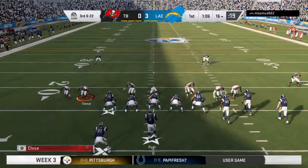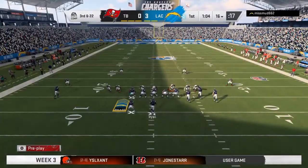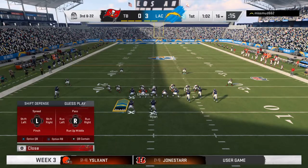Need something from deep in the bag of tricks here after 1st and 2nd down. Went backwards. It's 3rd and very long.